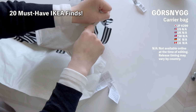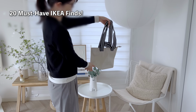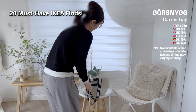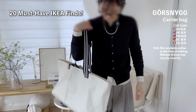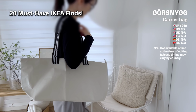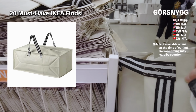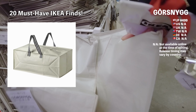I'm trying to show you the size here. Do you get the sense of how big they are? The smaller one can easily fit a lunchbox plus a drink bottle. Here's how the bigger one looks when I carry it. They've also come out with a square style, maybe for loading onto a handcart. You can even wear it as a backpack.